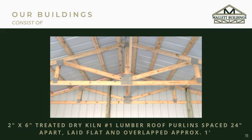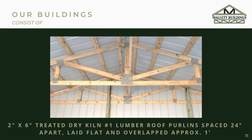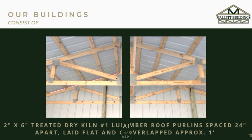This is a picture that explains to you, if you notice up at the top, the purlins are 2x6s, spaced 2 feet apart, laid flat. All, once again, number one, dry kiln lumber.